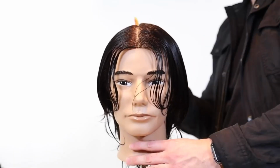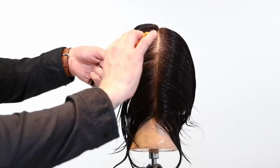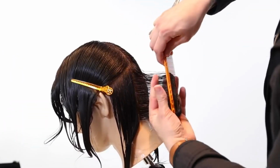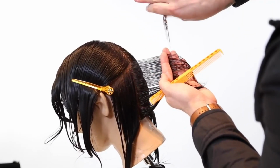All right, guys, so to start off this cut, I'm going to section it straight down the center back. We're going to be working diagonal forward partings from the occipital bone over to behind the ear, and I'm going to clip that away. If you guys have questions, make sure you just post them. This is going to be a little bit longer of a men's cut.